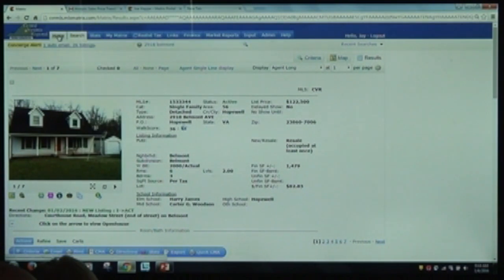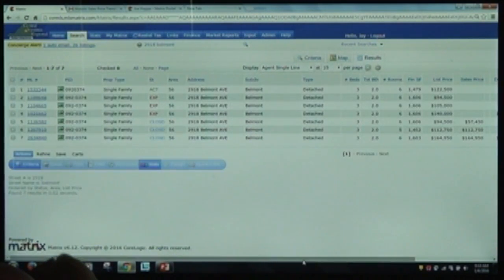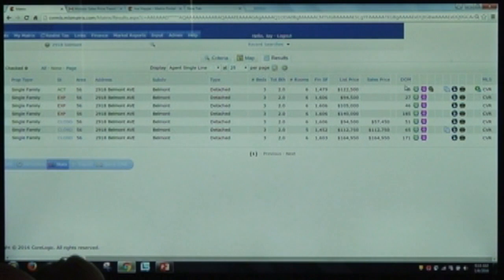Is there a days on market? There is a days on market. If you go way over to the right-hand side of the screen, there's a column. And the reason I had to scroll over is because my laptop and this big Jumbotron don't sync up as far as resolution goes.